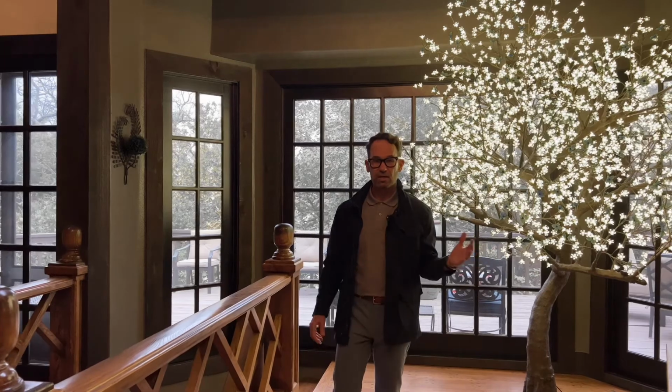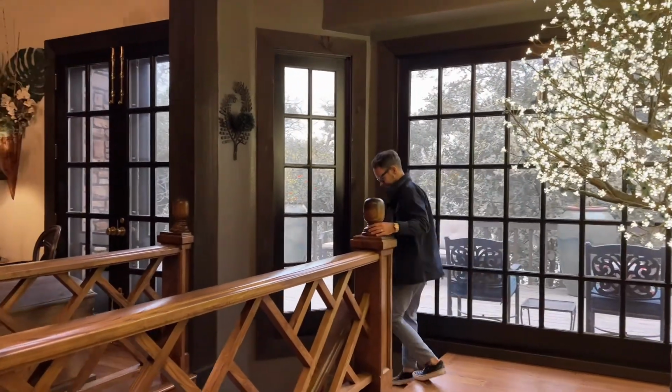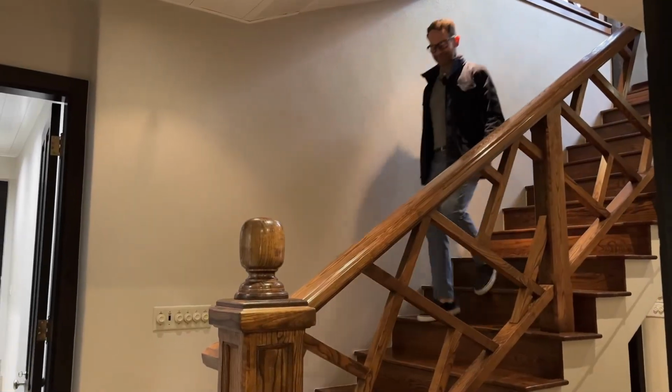So I'm going to take you downstairs to the owner's retreat. It's incredibly large, very secluded and very private. So if you had a party over at this house, you're not going to hear anything downstairs. Let me show you downstairs. So downstairs on the ground level, you have the owner's retreat.